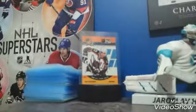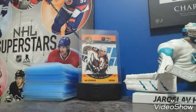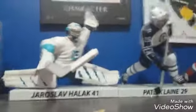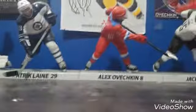This is the new setup for my hockey card videos. I'm gonna get hockey cards now. So we have this, this is real. Ray Bourque signed card. Then we got that NHL Superstars poster. There's a Halak statue. Patrick Laine, Alex Ovechkin, which I'm going to make a video on later, Jack Eichel, Jonathan Toews, Nathan MacKinnon, my calendar for this year.